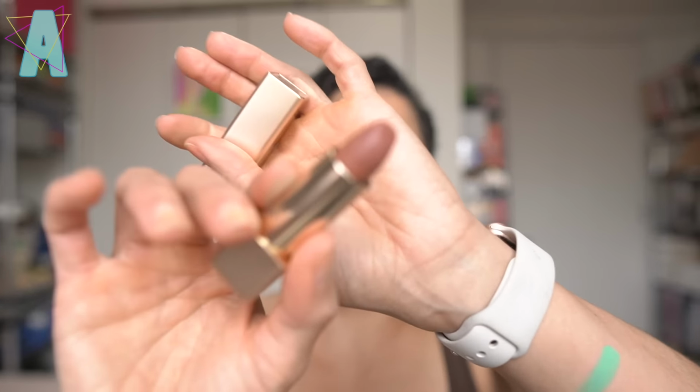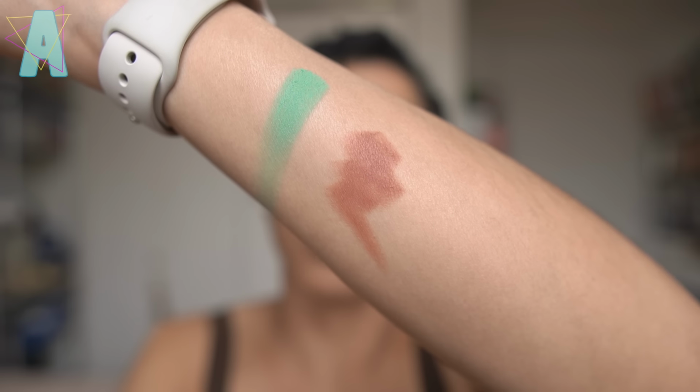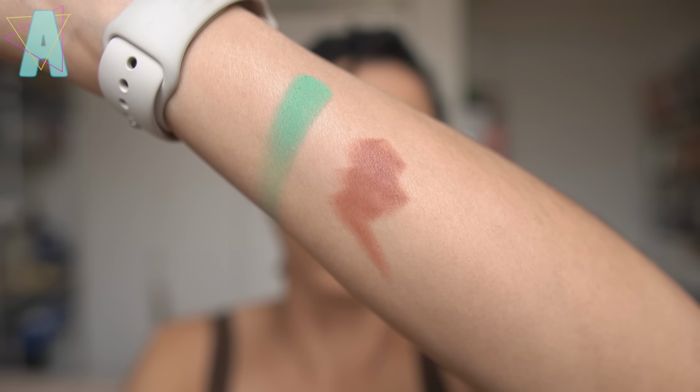Now with these Hourglass lipsticks, man, Sparrow, the color I have on my lips now, you can't go wrong with the rose browns. I am a sucker for these types of shades. Beautifully soft. The formula is outstanding. Great color payoff, great application.